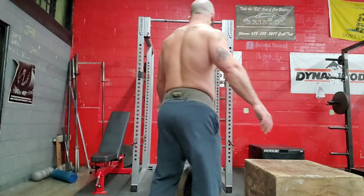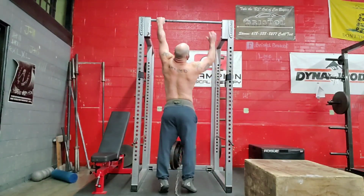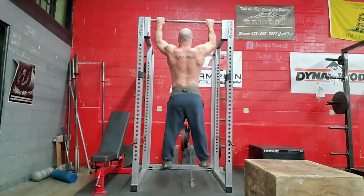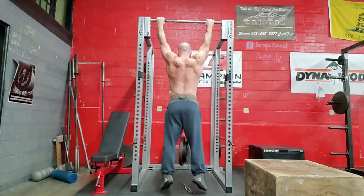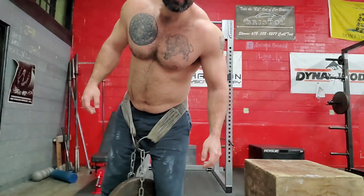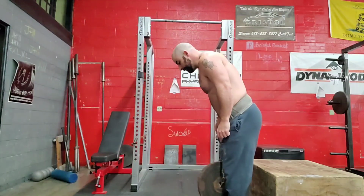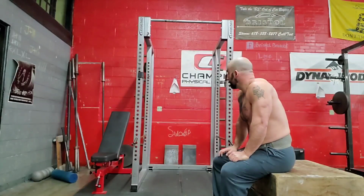But yeah, and so you're still getting the strength component as well, because you're using a heavier weight. You're getting that hypertrophy component because you're getting effective reps that are in close proximity to failure. And then the conditioning speaks for itself with the limited rest periods, doing something like an EMOM.